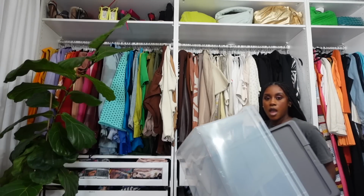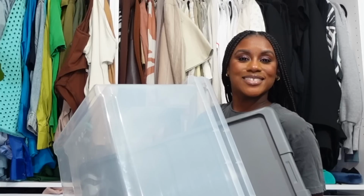So I got some bins from Target. Ta-da! I picked up these bins for spring, summer, and I'm literally just going to put them in the garage. So they won't be far from me if I feel like I absolutely need anything out of these bins. But I'm really just going to solely try to focus on pieces that I know I would only wear in those seasons.